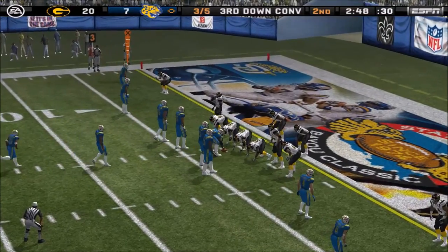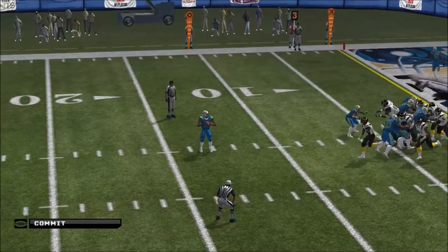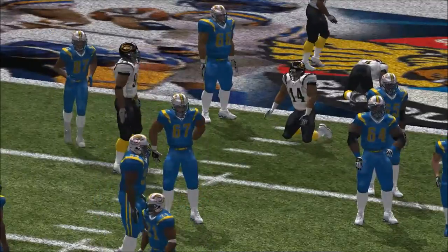Hey, stretch! Need a hammer, not a nail. How is the defense going to defend all of these receivers with a goal line formation? And it's complete. Number eight is there for the tackle. The reception. 3 yard gain on the play.